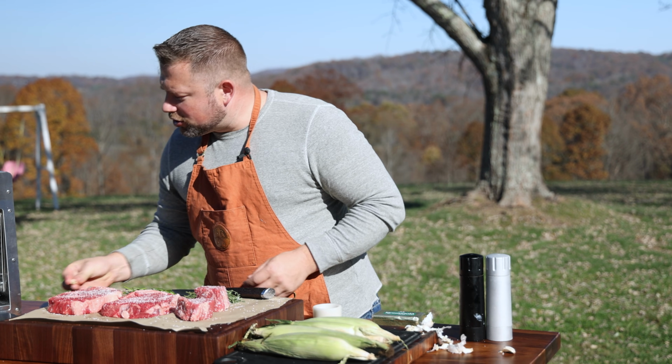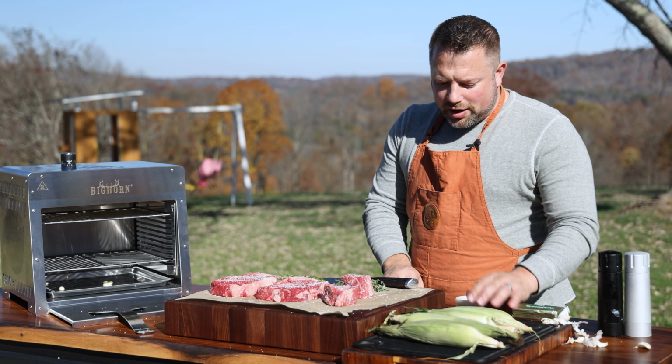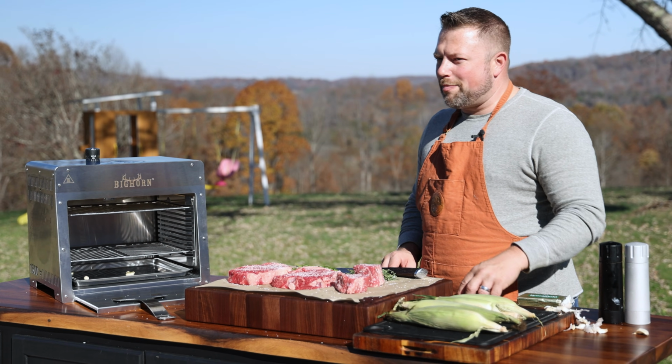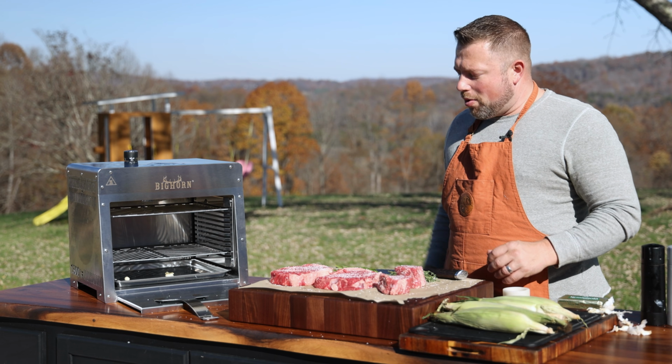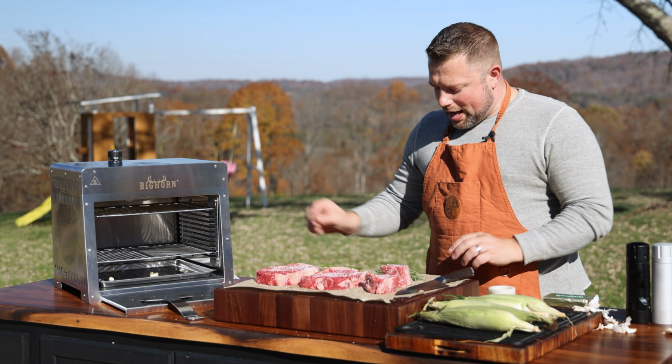I was surprised how small this was because you could actually pack that in the car to go camping. It goes everything from tailgates to camping to cooking on the back porch. Whatever you need at multiple different levels, it does it all in one tiny package here.